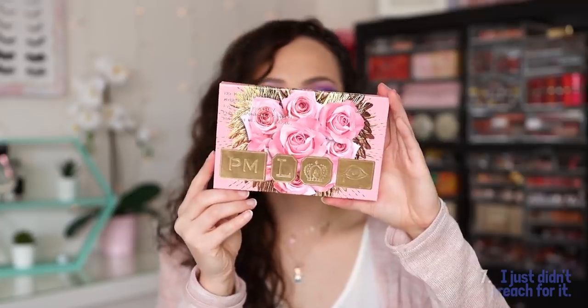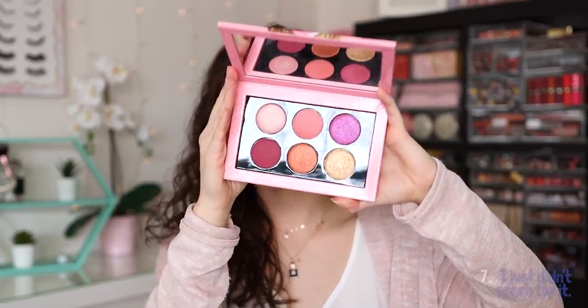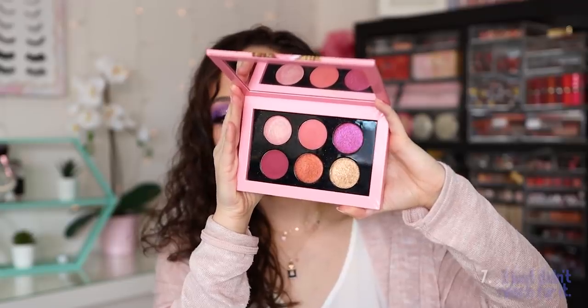We have the Pat McGrath Labs Mothership, what is this? Rose Decadence. So I have the real deal as far as Rose Decadence, and by the time that this came out, I was a little bit tired of these pinky tones, so this one was kind of run down for me. I was tired of these kind of colors. It's a pretty palette. I feel like the formula wasn't as good as her normal formulations. These shadows feel a little bit more dry than what I'm used to from Pat McGrath as well.